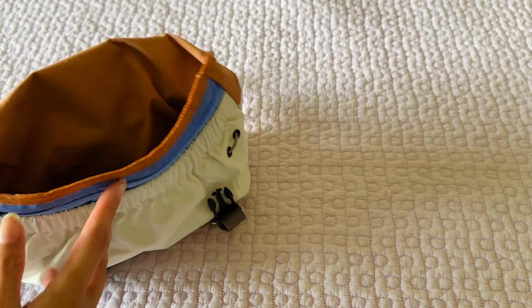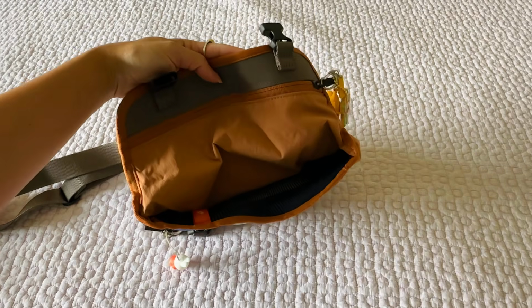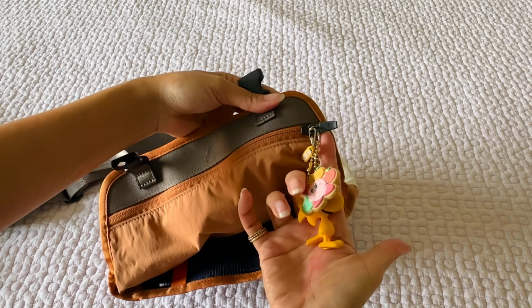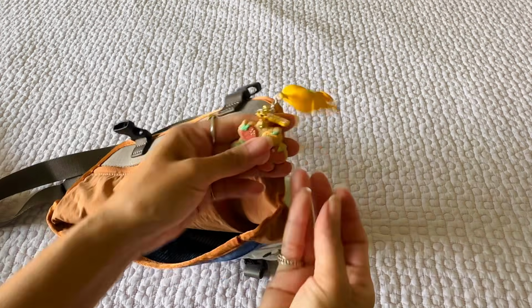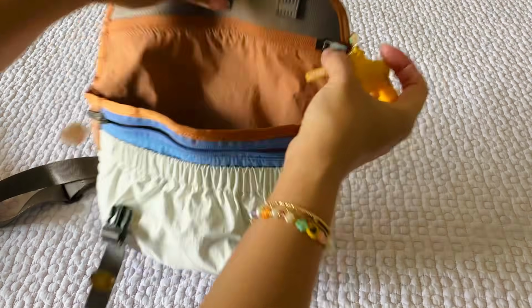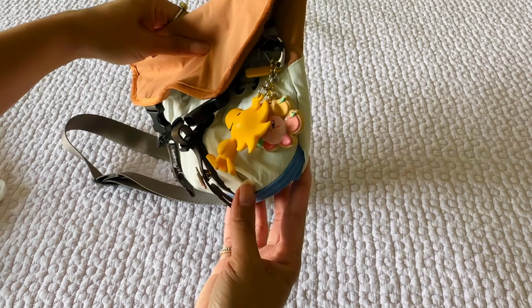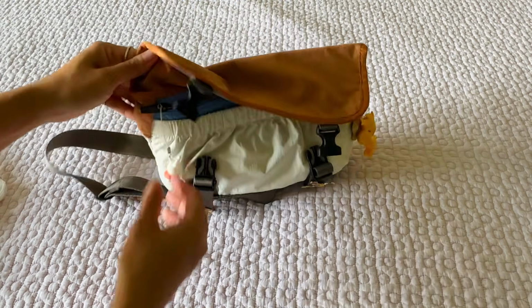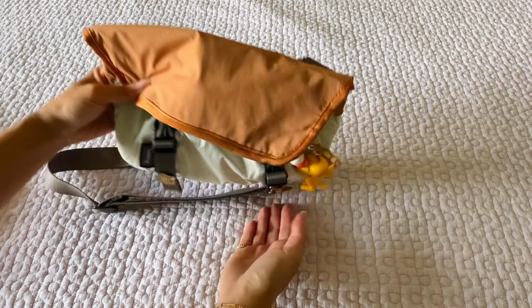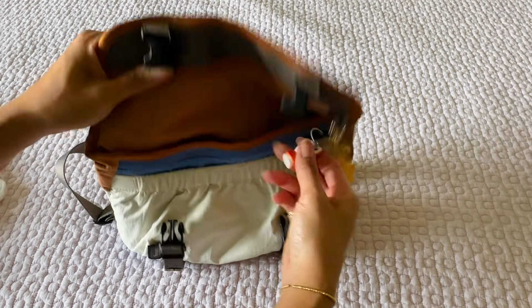Okay, last but not least, there is a fourth pocket, and it is right here. It's, I guess, a hidden pocket with a zipper. This is where I have my charms, my Kirby charm, and then my Woodstock. So when it closes, it kind of hangs right here. And then my Miffy charm is right here too, but I could have them all dangling like that. That would look really, really cute. But I kind of just keep Miffy tucked.